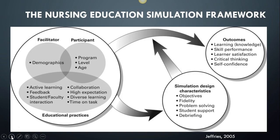Now, you had a couple of chapters to read from the Jeffries simulation book. Jeffries in 2005 developed the Nursing Education Simulation Framework. It was developed and initially tested along with the National League for Nursing and the Laerdal Simulation Study. The framework was developed based on insights that were gained from theoretical and empirical literature related to simulations in nursing, medicine, and other healthcare and non-healthcare disciplines.